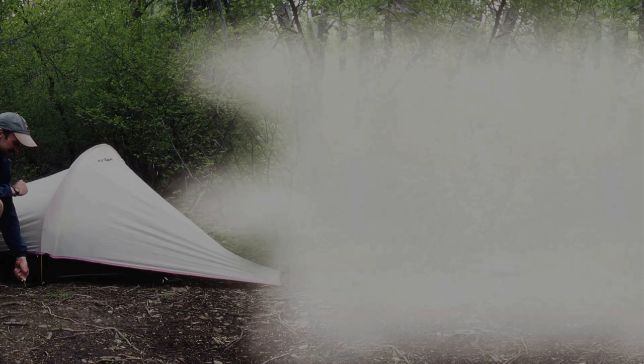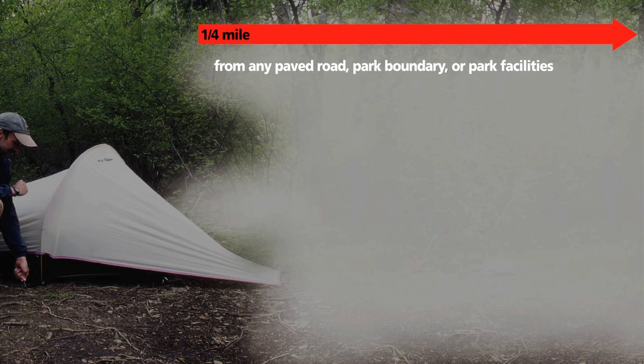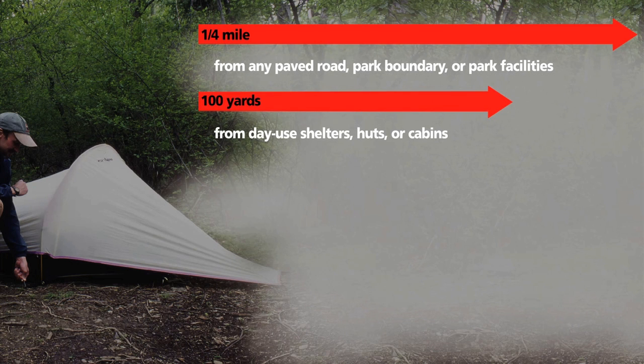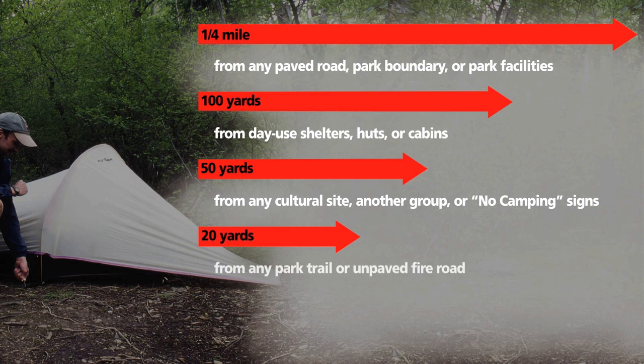When you choose your campsite, set up 1/4 mile away from Skyline Drive, the park boundary, and park facilities. 100 yards from day use shelters and cabins. 50 yards away from other camping groups, from standing historic ruins, and from areas marked with no camping signs. 20 yards from park trails and fire roads. 10 yards from springs and streams.